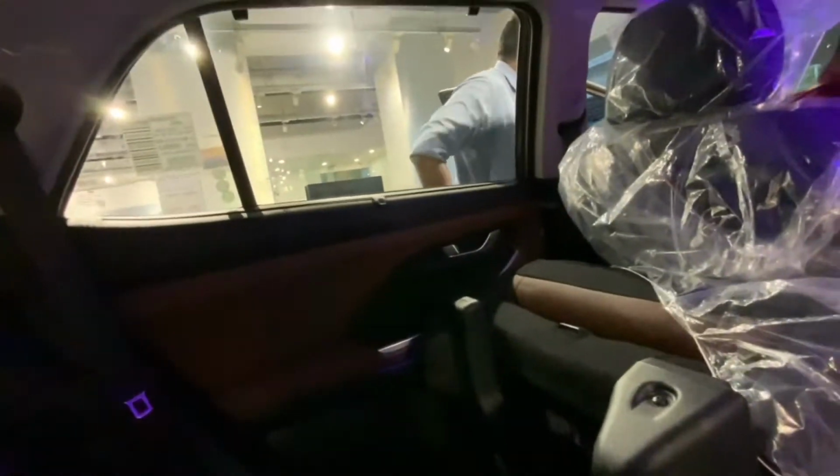Above you have a handle and an LED reading lamp available. You also get it on the other side of course. Now let's turn it off. And now let's head to the third row. So for going to the third row, you have to of course fold the seat. This has a one touch tumble feature as well for the 6-seater and the 7-seater. So let's close the seat back tray, and now let's get inside the third row.